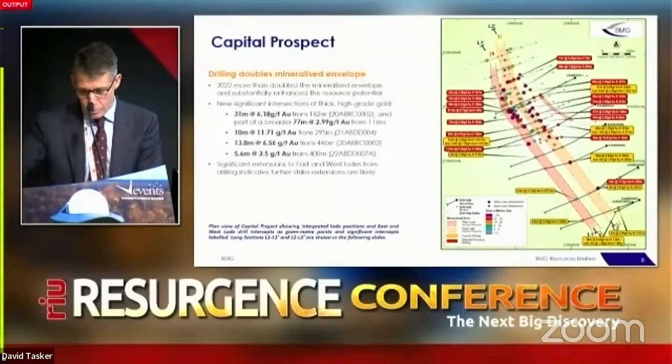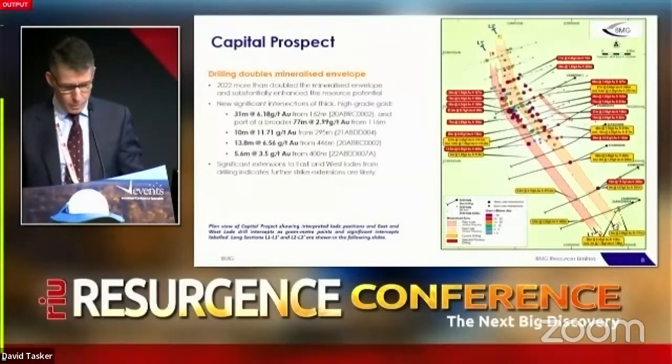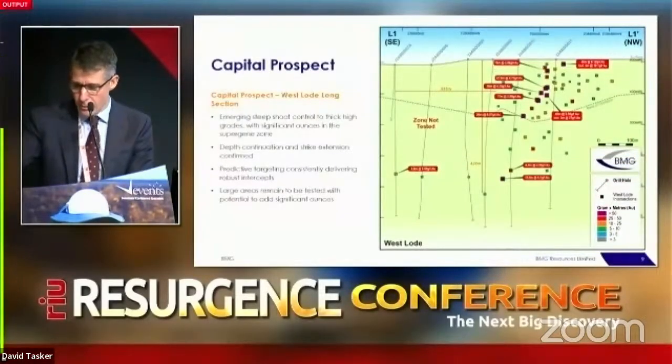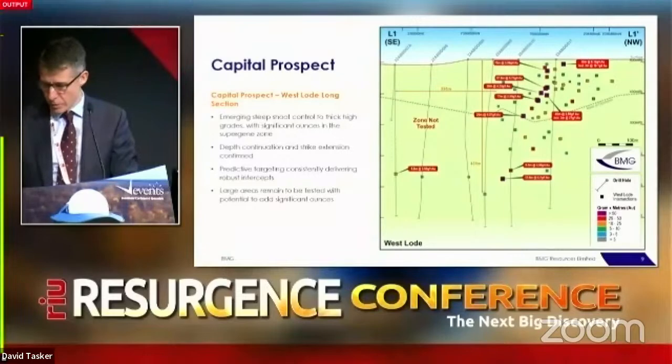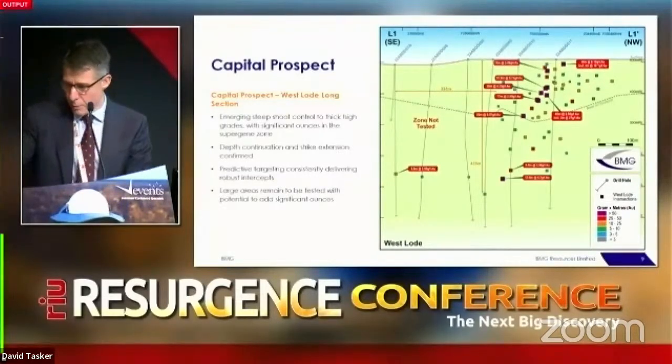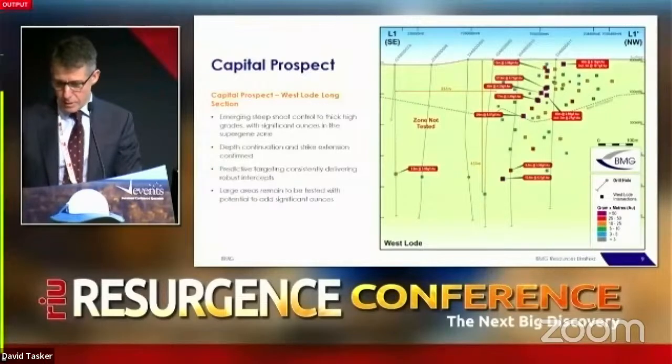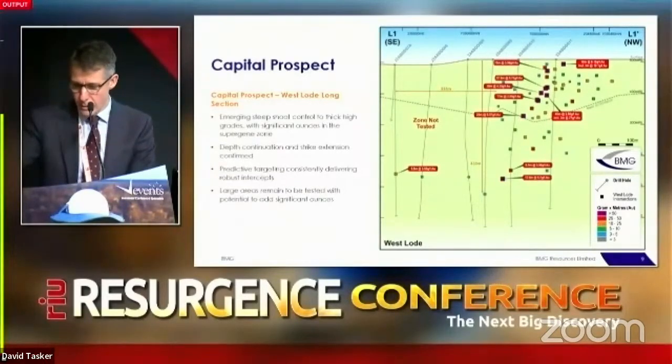We know that these regional systems can run very deep, so the potential for significant ounces at depth remains, though the mineralisation also runs from near surface. So if we look at some long sections looking along each of those lodes, beginning with the western lode, the boxes represent gram metre profiles. The purple boxes are plus 50 gram metre material, so extremely high grade. You can see there's an emerging steep shoot control to the thick high grades with significant ounces within the supergene zone. That's marked on the diagram with the dotted line.